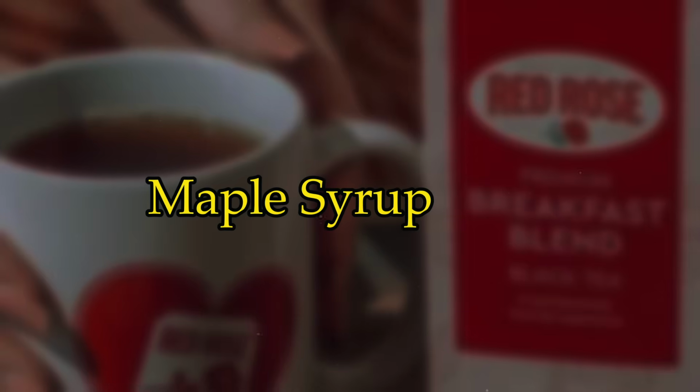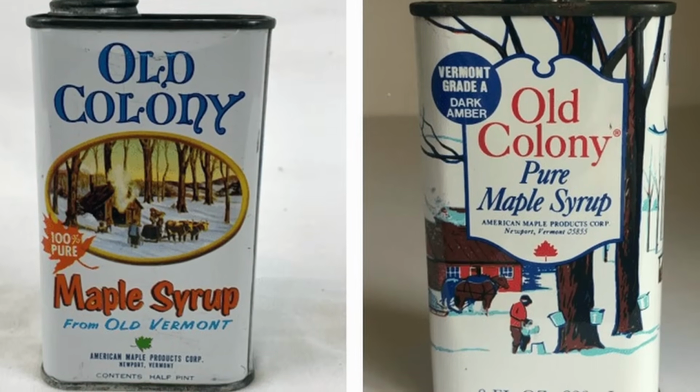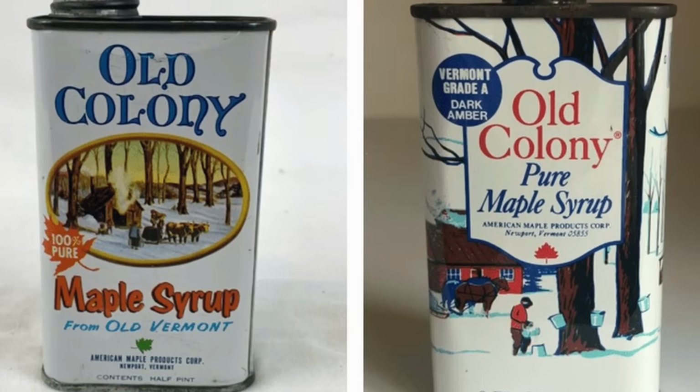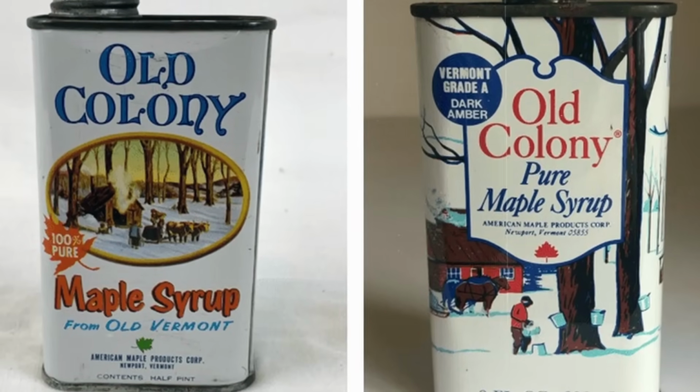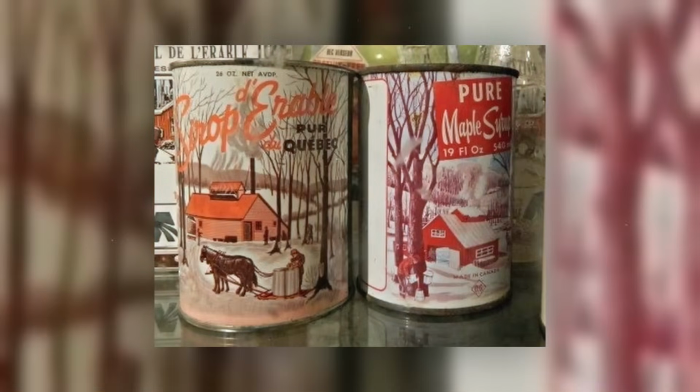Maple syrup tins. A large metal can of maple syrup sits on a high shelf, decorated with Sugar Shack artwork and Quebec pride. Kids watch as the can is carefully opened for pancakes, French toast, or the ultimate treat, sugar on snow. Maple syrup has roots stretching back to indigenous food traditions long before European contact. It became a signature food of what is now Canada, especially in Quebec and Ontario.